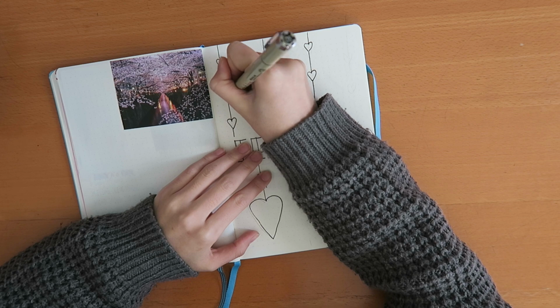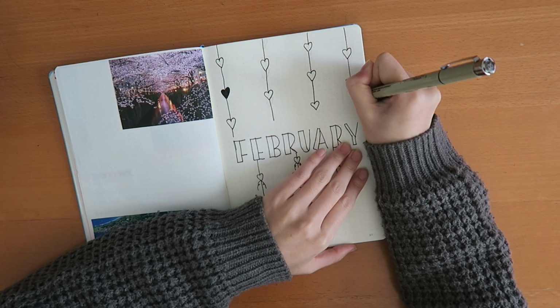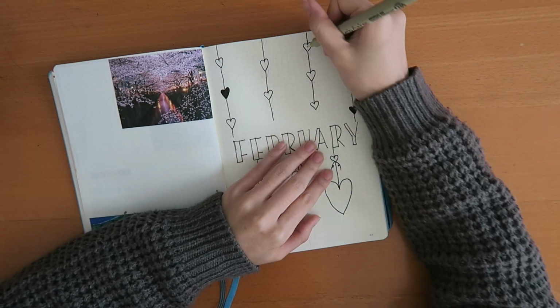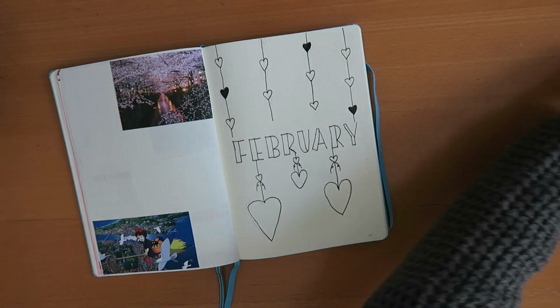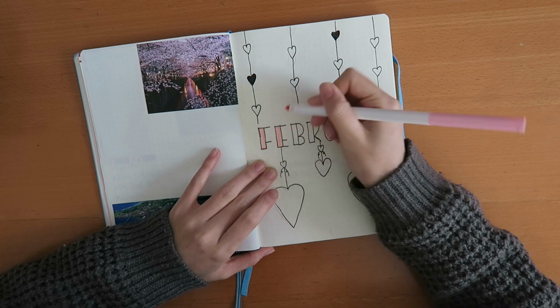I saw a couple of bullet journaling videos on YouTube, so I'm taking a couple ideas here and there to create my own little spread to mix and match a bit of the themes that I saw on other people's videos.